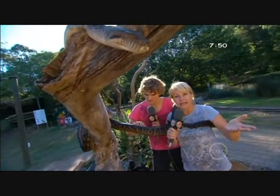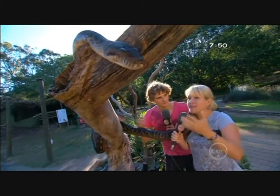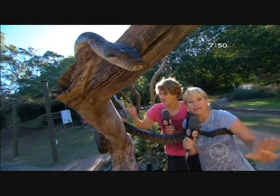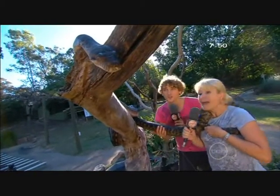If you're at a place like Currumbin Sanctuary, you do get the chance to get up close and personal, and it is an amazing thing to be this close to such a creature that you would never normally go near in the wild. I've never touched a snake like this before. This is my first time meeting one of these guys.